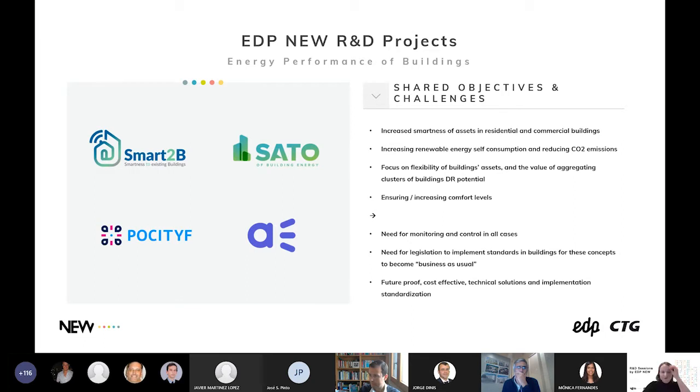So, some shared general objectives and challenges across all of these projects we're involved in. It's looking at increasing the smartness of assets in residential and commercial buildings. Often, this means increasing the renewable energy self consumption and ultimately reducing CO2 emissions. As I said before, there's usually a focus on the flexibility of the building's assets. How can we make the most of aggregated clusters of buildings and the demand response potential of the assets in the buildings, all the while ensuring increasing comfort levels.